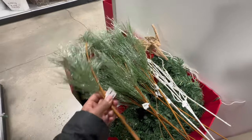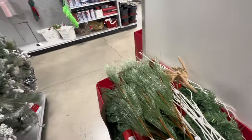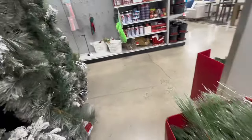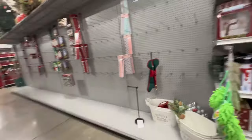Okay, they have these. These are pretty steep for the price. These are $8.99. I think you could find that cheaper than Hobby Lobby now that they have 50% off on Christmas stuff. So I feel like you could find that cheaper somewhere else.